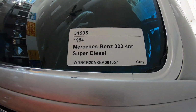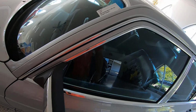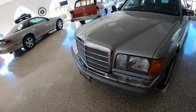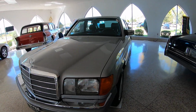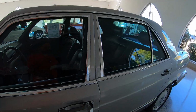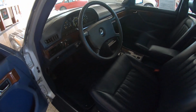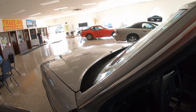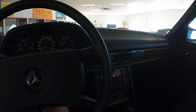So if you want to look anything up on their website, that's where you can find this one. Man. It's another one that's super clean. Where they find these, I have no idea. But I know some of these they've had in storage. The old Mercedes interior. And it has that old Mercedes smell to them too.